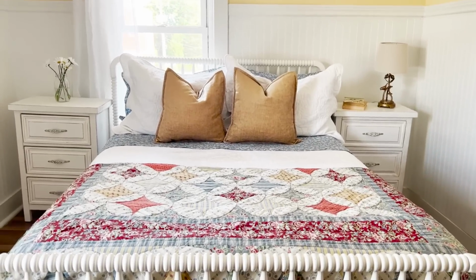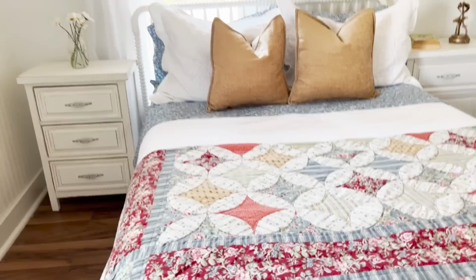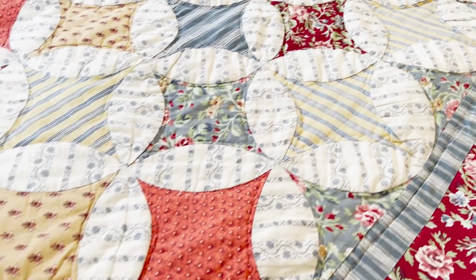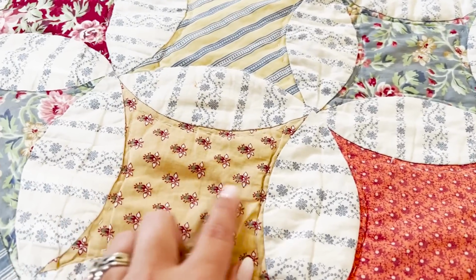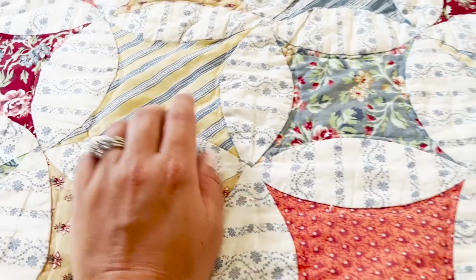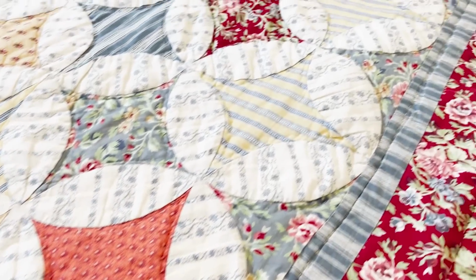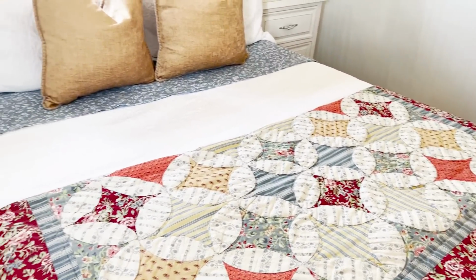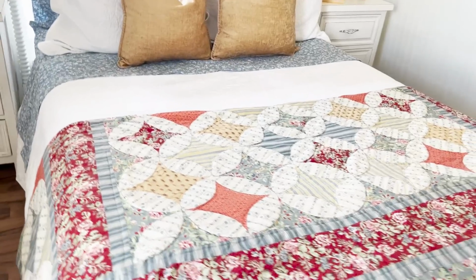We got this a few months ago, but here's her bedding. Here's the quilt I was talking about before. And you can see all of the beautiful patterns, kind of a mustard yellow, a sunshine yellow. This is more of her wall color, some corals, some reds. It's just really pretty.